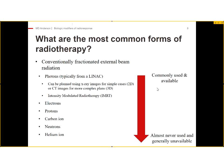So you throw all this into a computer algorithm, out comes a best class solution that will utilize multiple different beams coming from multiple different angles to treat what you want to treat and avoid what you want to avoid. That is intensity modulated radiotherapy. And typically, again, delivered with photons. Sometimes we use electrons, and we'll talk about why electrons can be advantageous in just a minute or two.